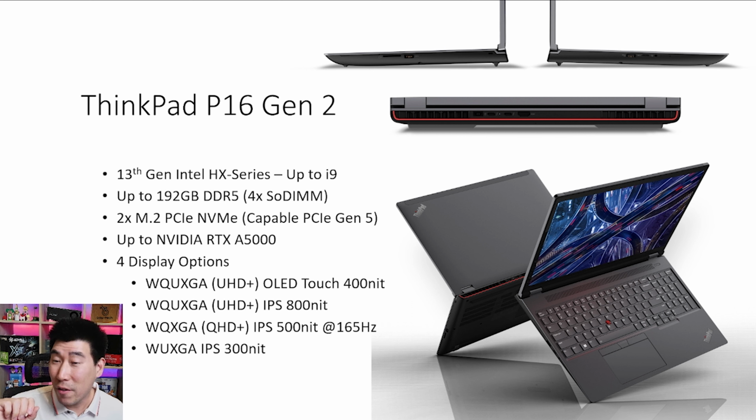Now, there are also 4 options for the display. I'm going to let you read it, but I'm going to make a key point here, and I can see this throughout a lot of the new ThinkPad P series, and that is the inclusion of an OLED version. As you can see, one of these will be multi-touch, and they've got quite a bit of nice brightness. The other one I also want to point out, especially in the P16 Gen 2, is this IPS at 800 nits, a whopping brightness there. That is bright. I definitely noticed that. So I'm just giving you an idea of that. There are 4 options for the P16 Gen 2.